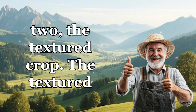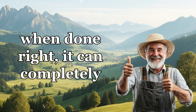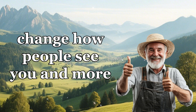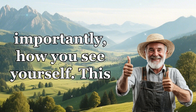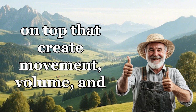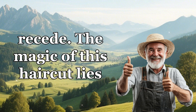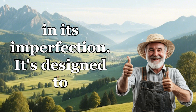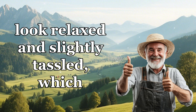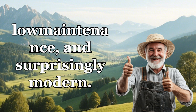Number 2, the textured crop. The textured crop might not sound revolutionary, but when done right, it can completely change how people see you, and more importantly, how you see yourself. This cut works by adding short, uneven layers on top that create movement, volume, and a natural lift, especially helpful if your hair has started to flatten or recede. The magic of this haircut lies in its imperfection. It's designed to look relaxed and slightly tousled, which makes it feel effortless, low maintenance, and surprisingly modern.